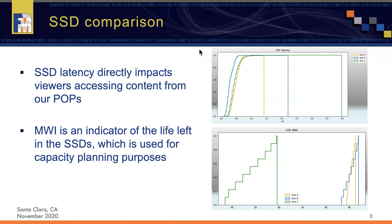We collected the data for several days from POPs with similar traffic profiles and plotted the probability distribution for each of them. We consider two metrics: await, which measures the average time for an I/O operation to complete, and the media wearout indicator, MWI, which is used to estimate the percentage of life that an SSD has left.